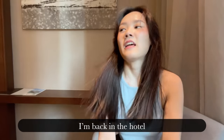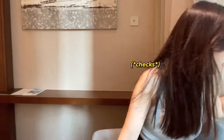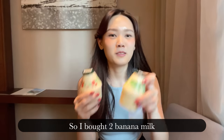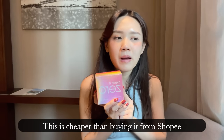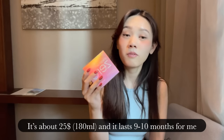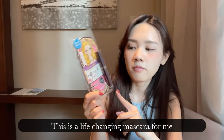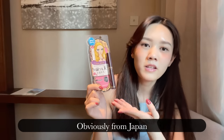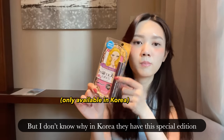I'm back in the hotel. So, oh, is it raining? So I bought 2 banana uyu. I bought this Chongbo makeup remover balm. It's cheaper than buying from Shopee in Singapore, so I just decided to buy it. $25, around there. This is life-changing mascara for me. Heroin make, obviously from Japan, but I don't know why in Korea they have this special edition.